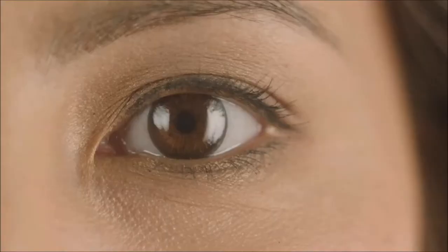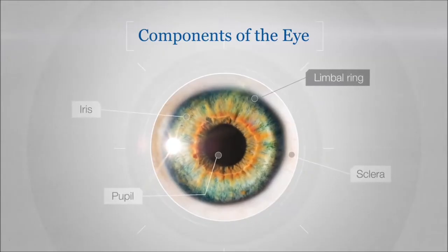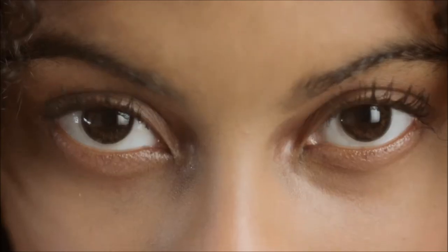People think that eyes are just how they perceive the world, but it's how the world perceives us. With One Day AccuView Define, we're introducing a brand new beauty category, lenses that enhance your natural beauty. They provide definition to your limbus, or the place where the colored part of your eye meets the white part of your eye. Clinical studies have shown a more defined limbal ring can actually lead others to interpret you as being more attractive, more lively.